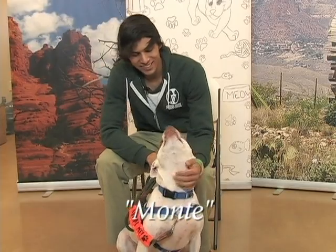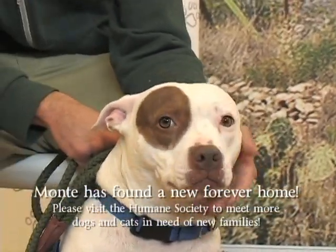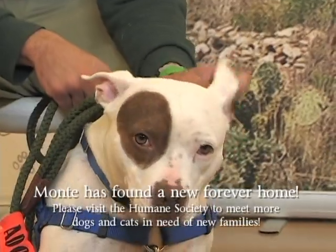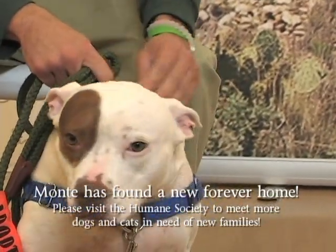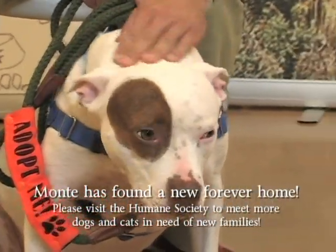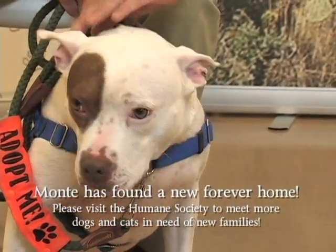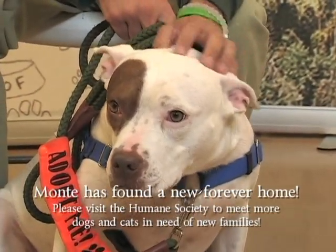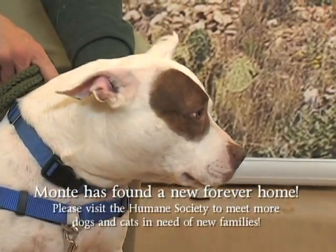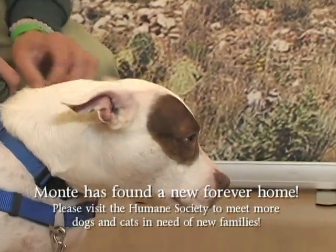This is Monty. He is a 3-year-old Staffordshire Terrier mix. He was transferred into us from another facility. He's very sweet, very loving. He is deaf, so requires a little bit extra attention getting his attention, but he's very responsive. He seems to do quite well with other dogs around. He would probably be best suited for an only dog home. That way he gets the focus he needs and doesn't get too excited.